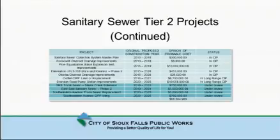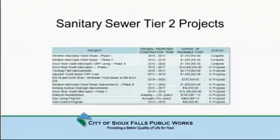So we had a Tier 2 list of projects. And if you look at this, I think I went one slide too far, Tier 2 list of projects. We've completed the first 3 projects in our Tier 2 list. And we have several other projects that are in progress. And so we continue to work on improving our system and making the necessary investments to make sure that the types of failures that we saw happen in 2010, we're doing our best to prevent those from reoccurring in the future, should we see those types of record rains or that type of long-term precipitation event in the future.